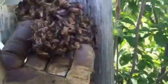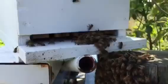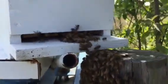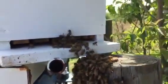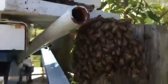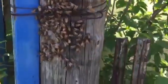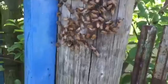Get them up there. Okay, there's a good scoop. Watching the phone in my hand at the same time. Okay, girls. See that? Run inside! Run away, run away! They smell that brood and the queen, that gives them a purpose. See all the bees down here?